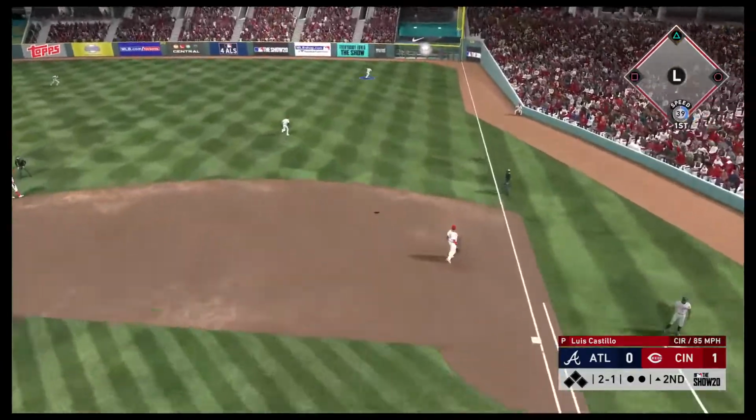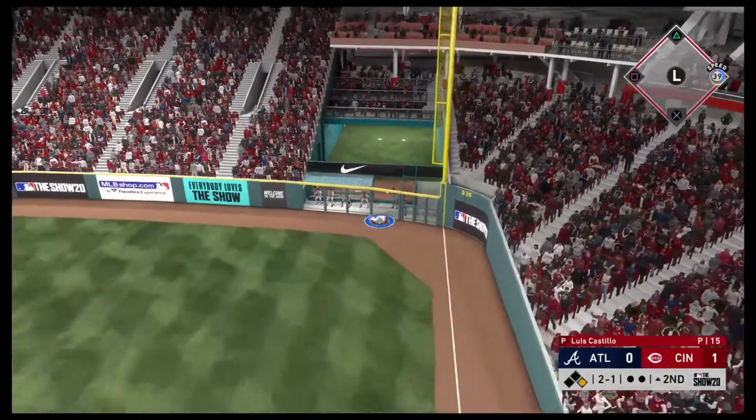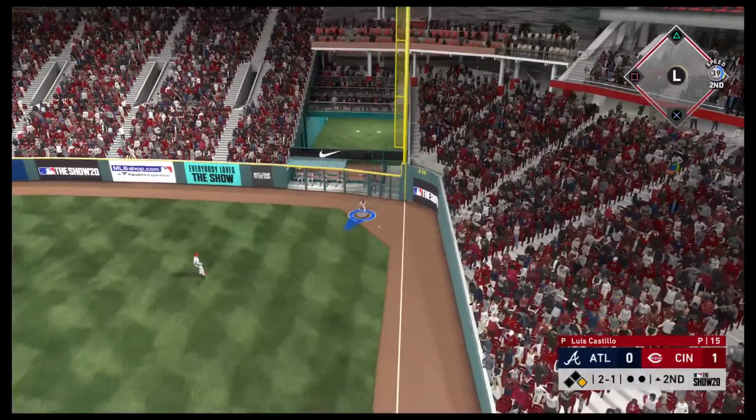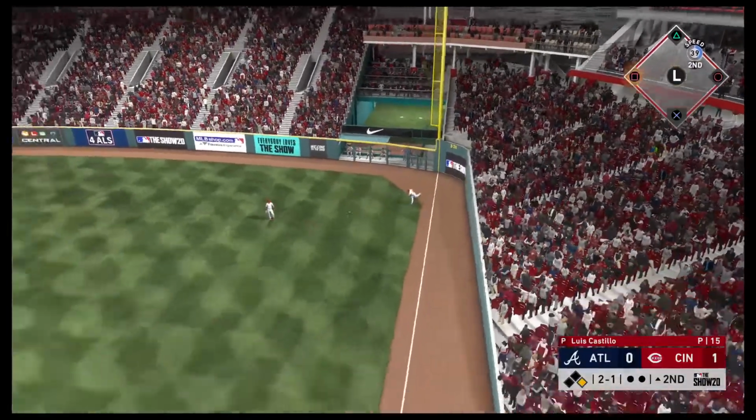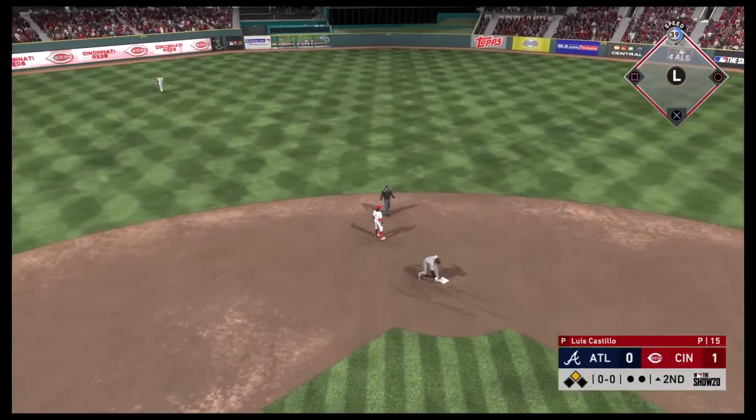This is to right field and deep for Freeman. Back goes Calhoun, but he can't get to this one. It's off the wall, and he's got himself a leadoff double to begin the second.